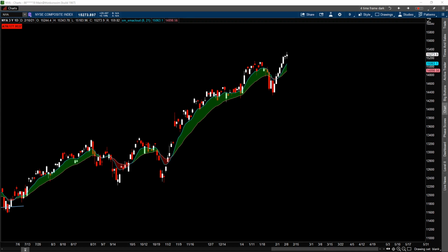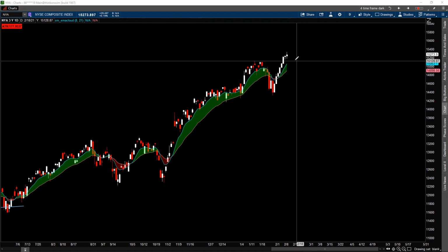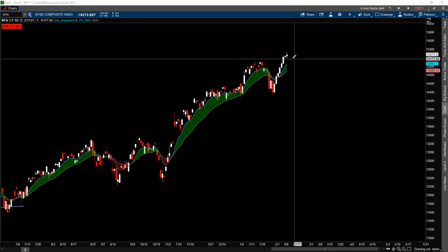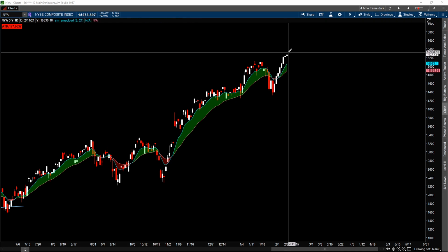And fortunately, today we saw a confirmation from the New York Stock Exchange Composite Index, and it too closed with a new all-time closing high and also put in a new all-time intraday high.